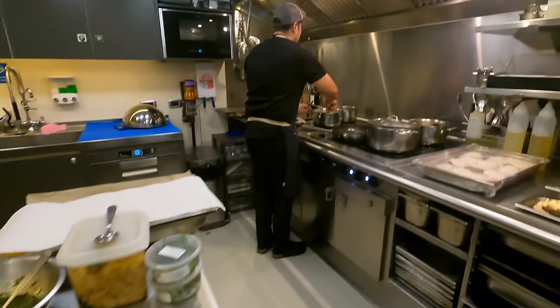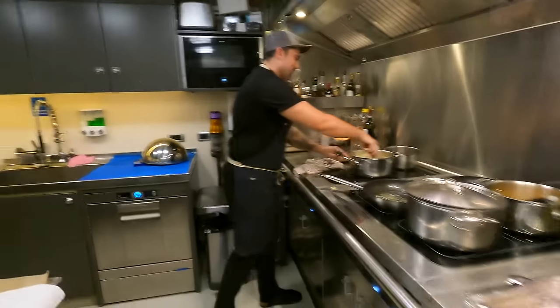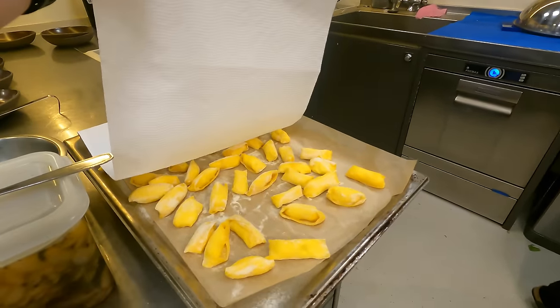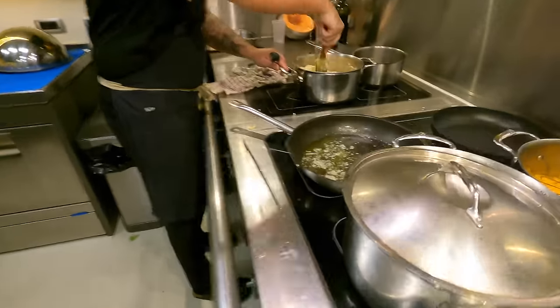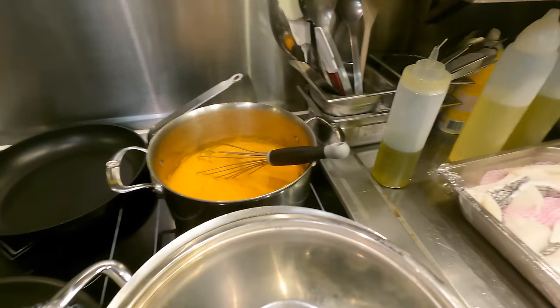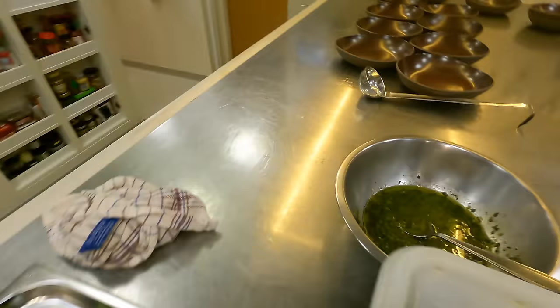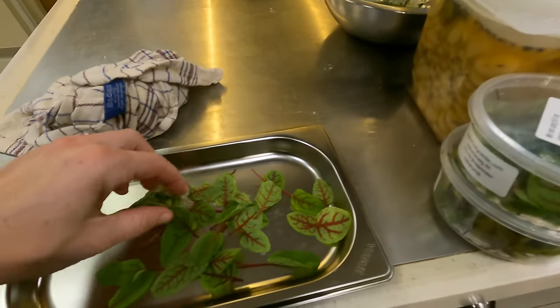Dinner service. This is probably the most organized we'll be on trip, so a little peace of camera. Entree is gnocchi, I can't say it, but I'm sure you know what I mean. With some, oh no, that's mac and cheese. Delicata squash puree, and we've got a cavolo pesto, and some cute little red vein sorrel.